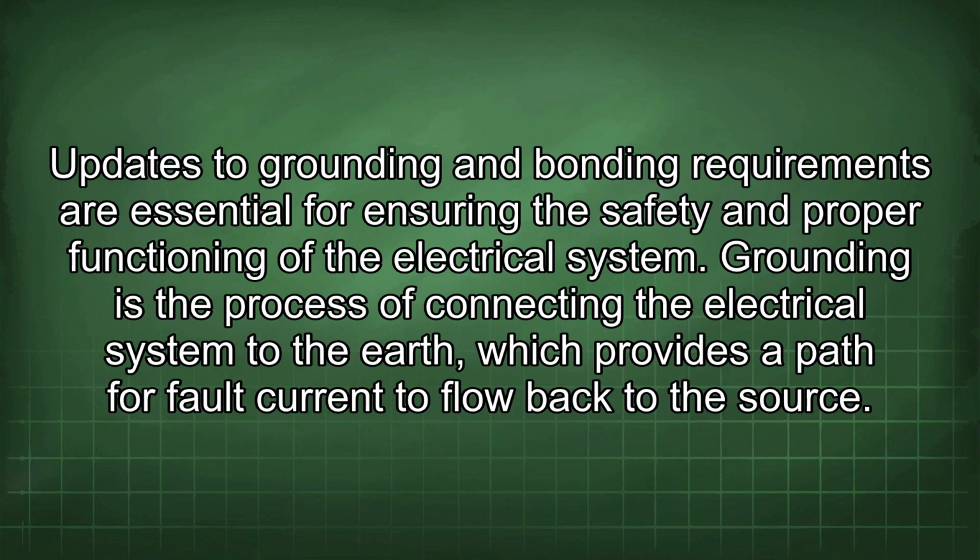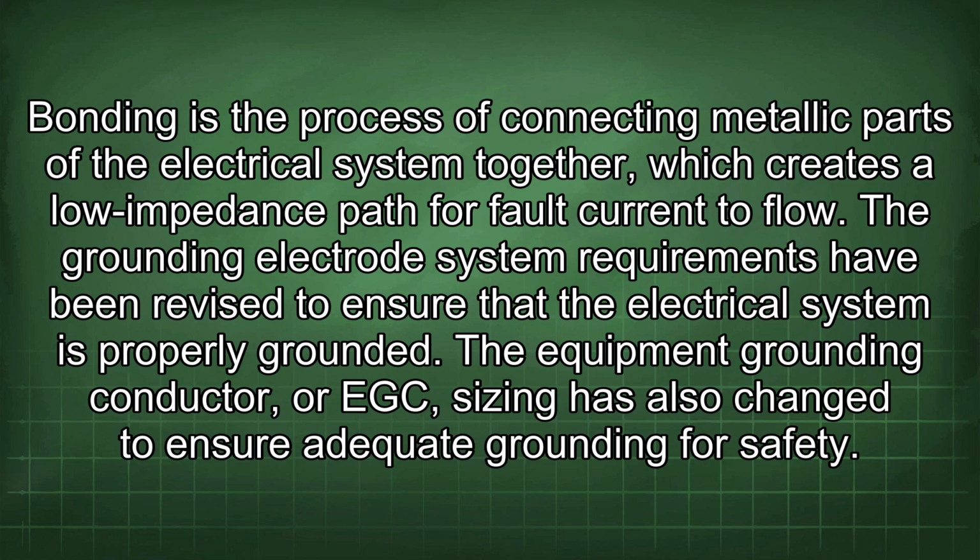Updates to grounding and bonding requirements are essential for ensuring the safety and proper functioning of the electrical system. Grounding is the process of connecting the electrical system to the earth, which provides a path for fault current to flow back to the source. Bonding is the process of connecting metallic parts of the electrical system together, which creates a low impedance path for fault current to flow.